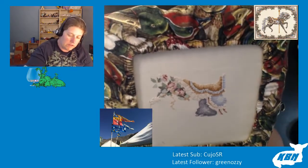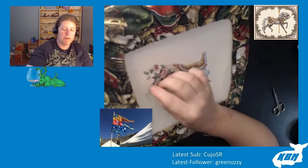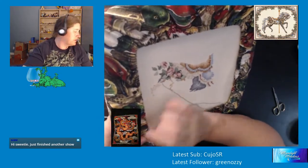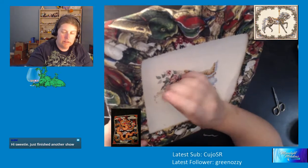Yay, getting more leaves done, so we get more flowers, so we get more ruffle. It can actually move into the carousel horse flank here.